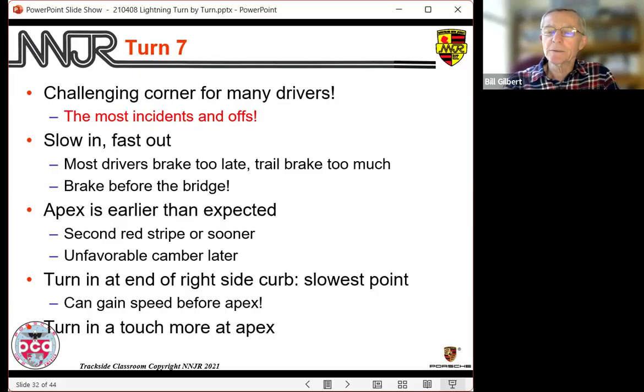Many people are not on the correct line here, especially if you're new to Lightning. The nice thing is the turn-in reference here is the end of the curb, nice and easy to see. And the apex is also roughly the second red stripe, assuming the track hasn't added some curb there like they did a couple years ago.